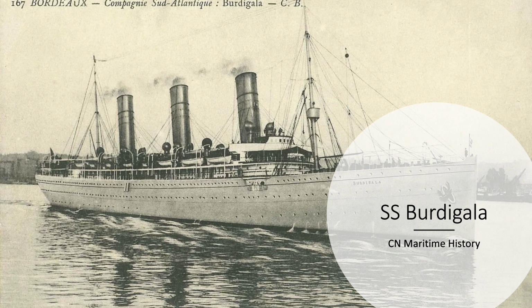Norddeutscher Lloyd first ordered the SS Kaiser Wilhelm der Grosse with the goal of breaking the North Atlantic speed record then held by Cunard Line's RMS Lucania, thereby claiming the Blue Ribbon for Germany. Soon thereafter, the company ordered a second Atlantic greyhound from the Schichau Werke shipyard in Danzig, Germany.